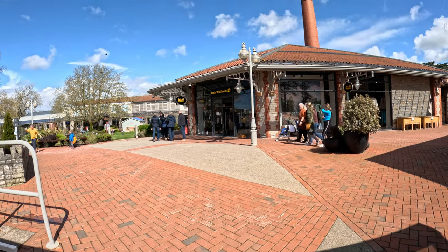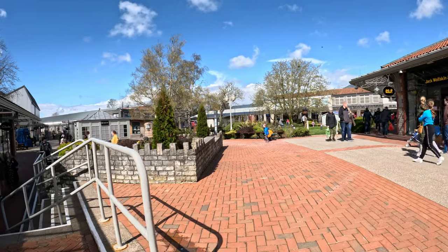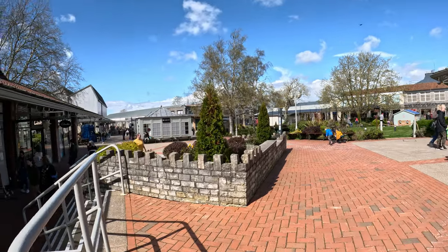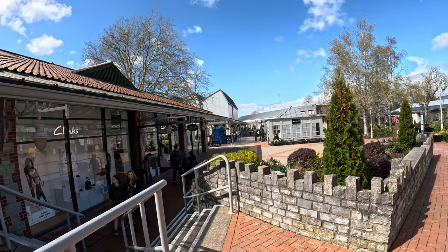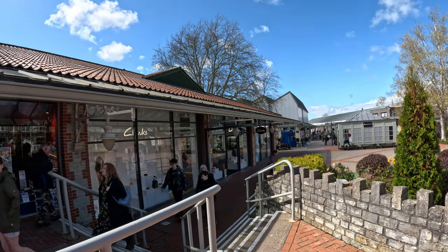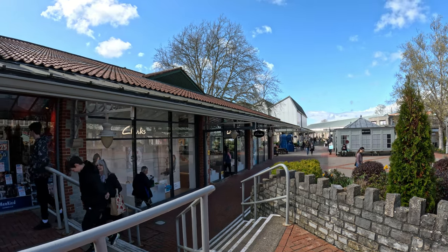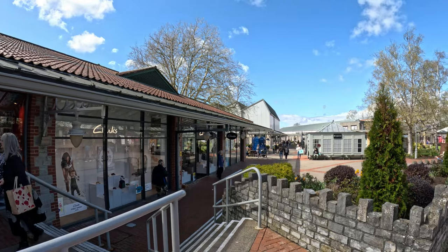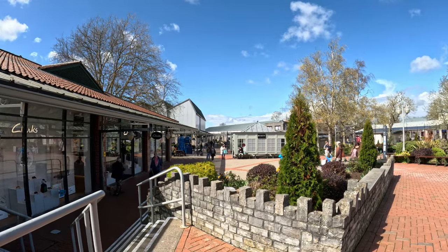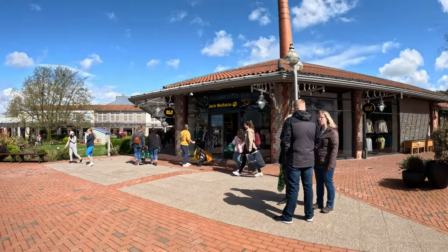Seems I've lost the family already and I'm only taking three steps. They'll be following up very, very shortly. But Clark's Village is named after the shoe company Clark's, and so as you'd expect, there are Clark's shops here. We've just had an order from a friend of ours in Majorca and said, can you find me some red shoelaces? Red shoelaces, that's going to be an interesting one.